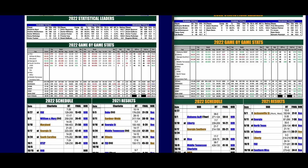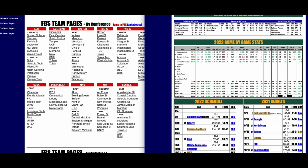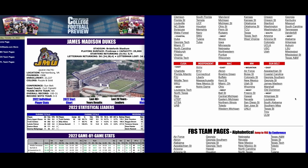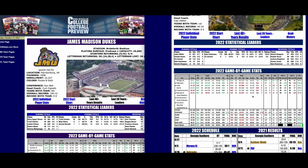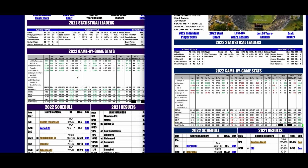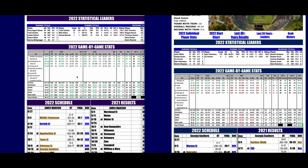Got another red-green game for you. And we're going to take a look at James Madison. They are on the road this week, and they're taking on Georgia Southern. If you look at Georgia Southern, 3-3 this year. They're doing okay. They beat Nebraska on the road. And yet James Madison is laying 11.5 points. Well, I want to show you, first of all, this.